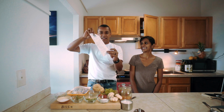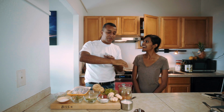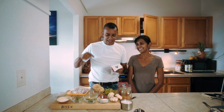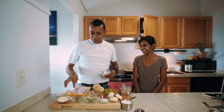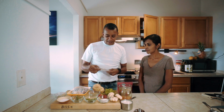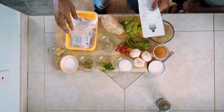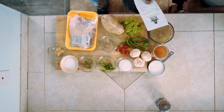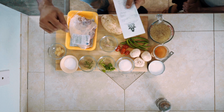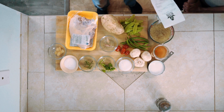So this is the receipt. We went to the most expensive supermarket in the entire United States, here in Hawaii. So we'll read what we got. We have chicken breast. The rib plate, the rib cage, is still in there. It was $4.92. It is 613 grams and 1.3 pounds.